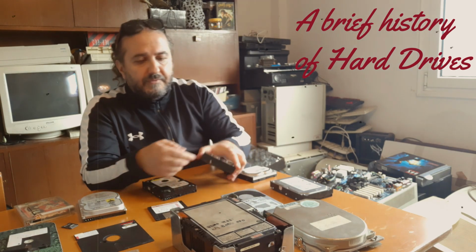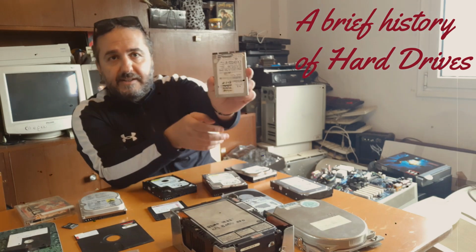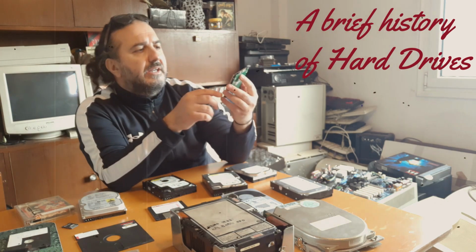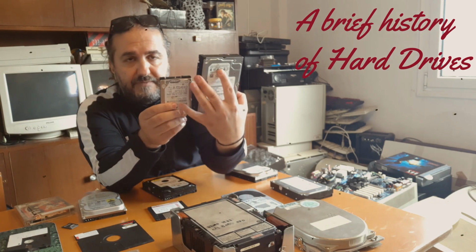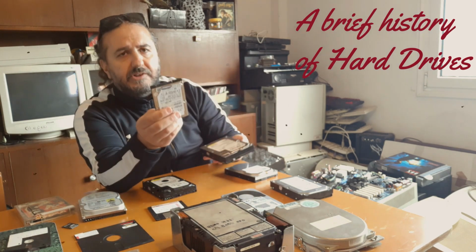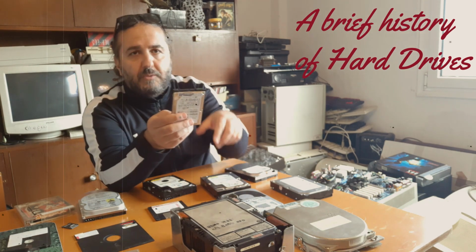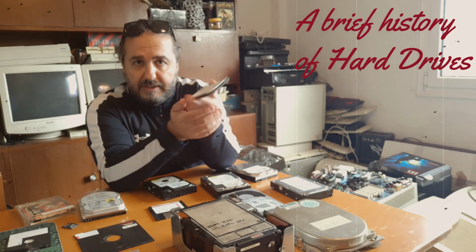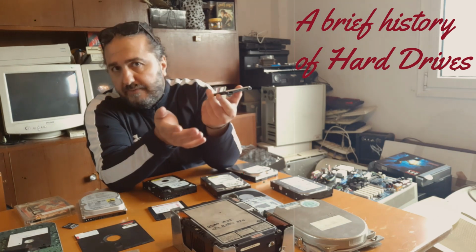Moreover, in laptops we use these hard drives. As you see, we call this one 2.5 inches and this one is 3.5 inches. You see the difference? Those were exactly the same as the big ones, but the difference was they were quite smaller in size and you can put them inside a laptop or even a computer.